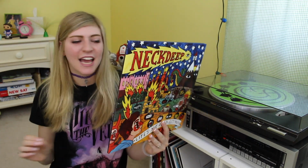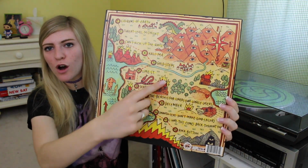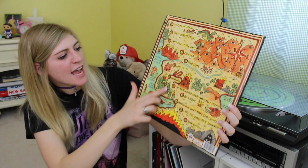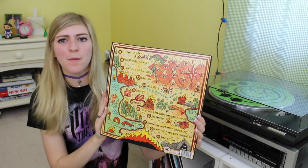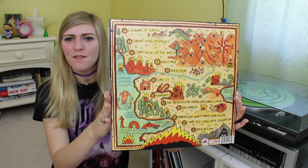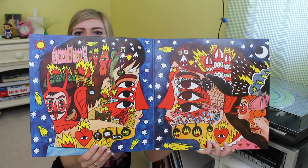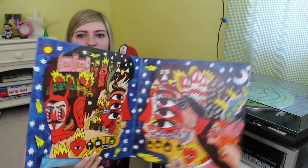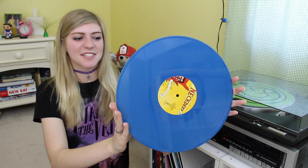And in the back, it's a little map, and then you follow along with the songs in the map. It takes you throughout, and near serpents, there's a serpent and stuff. The artwork for this album is so, so beautiful, and I love the way they did this. This is another gatefold, and the amazing artwork just continues. The color schemes and everything on this album are beautiful. And this is another blue record, but it's not a transparent blue, it's more of a solid blue, which I really like. I like this color a lot.